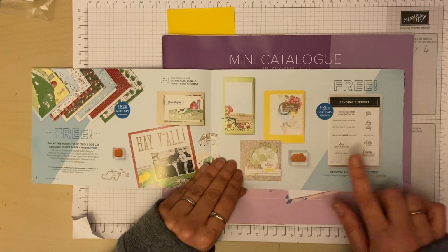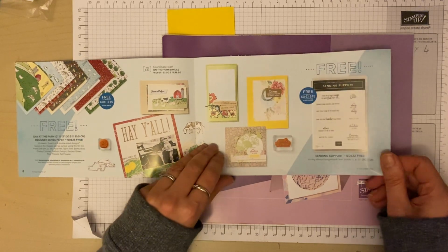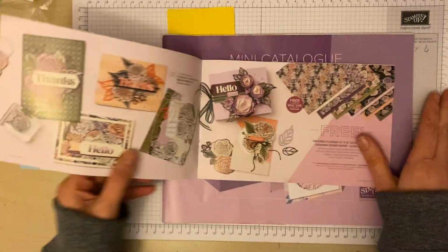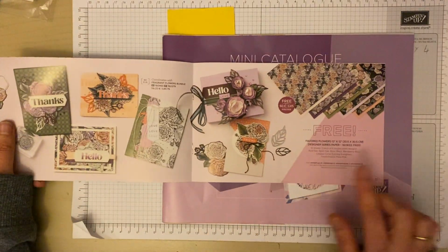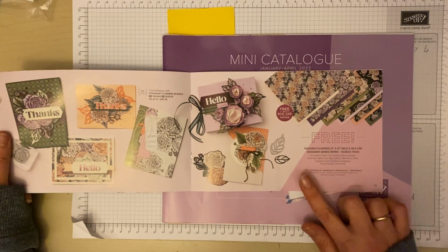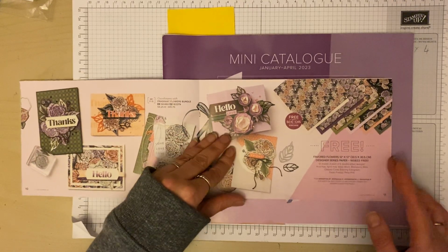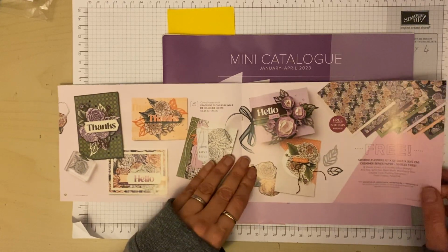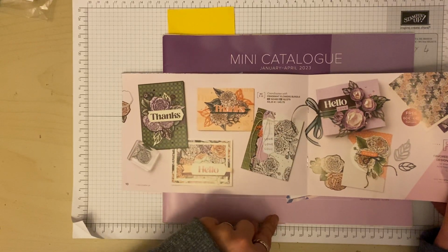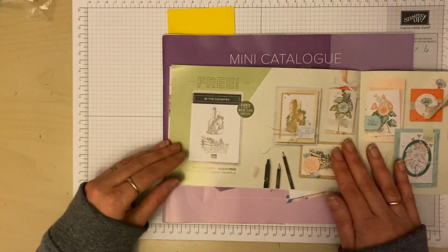Then we have a stamp set which is Sending Support, with nice sentiments on there of encouragement and support. Here we've got some Favoured Flowers, again 12 by 12 papers, gorgeous flowered DSP, really nice. And that coordinates with the Fragrant Flower bundle in the mini catalogue. So if you purchase that, then you might want to get that paper as well.